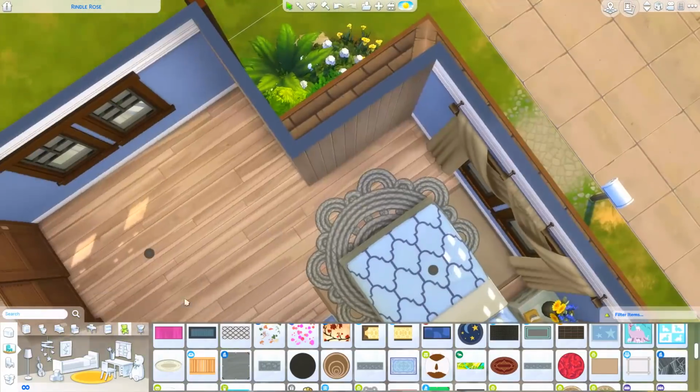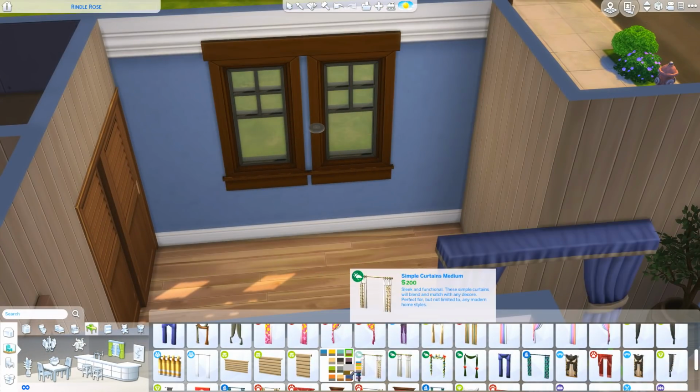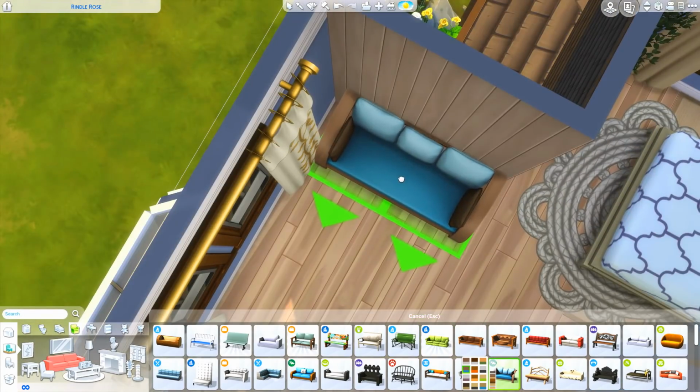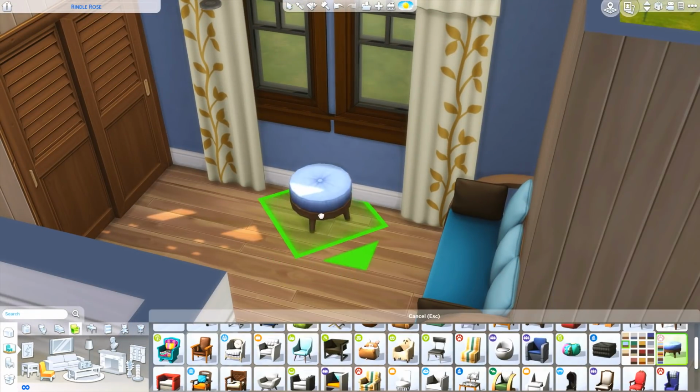Ooh, I just realized we are on to the bedroom, well, the master bedroom, and I really love this bedroom. I like the colors, I like the objects. Did I already clutter up the bedside tables? Oh yeah, I did.